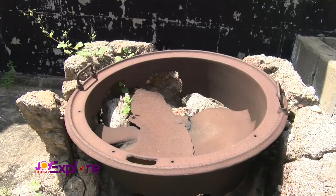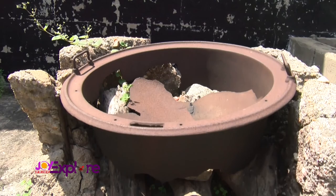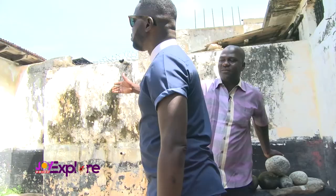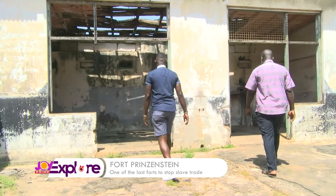I see. So that's the cooking pan they used to cook for the slaves. And then the oven is still here. Really? The storeroom where they kept the slaves. This is the storeroom of the fort. Where they kept what? The food that they cook for the slaves. Mm.